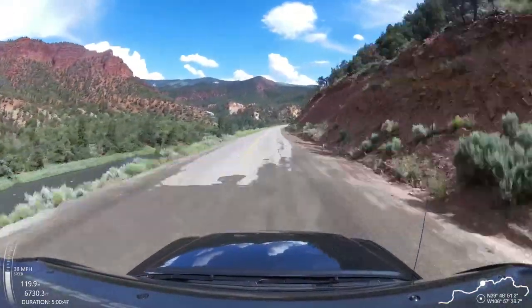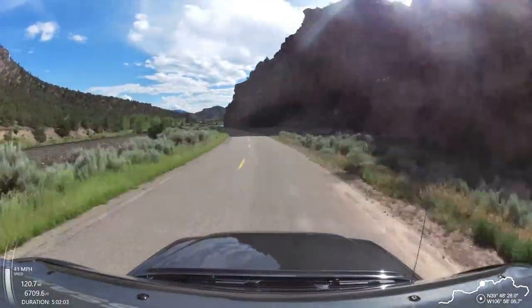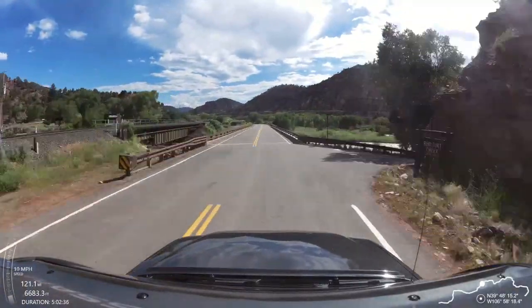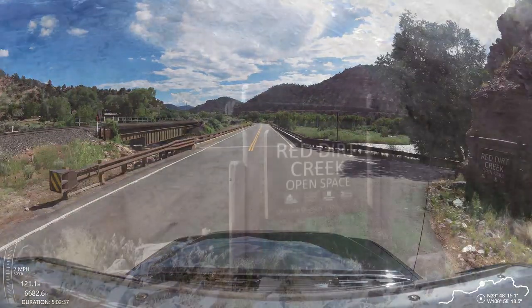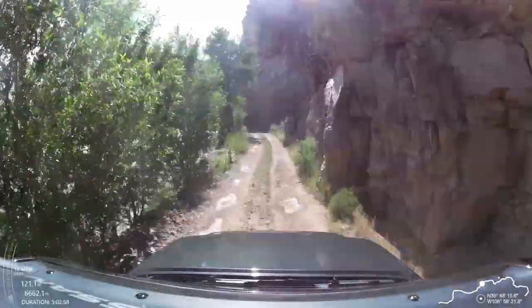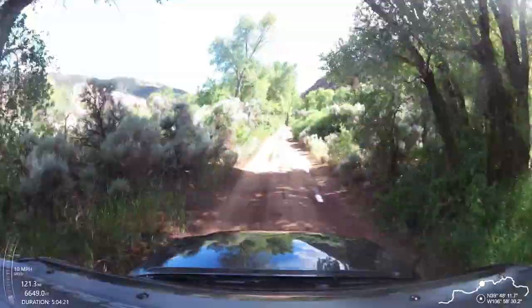Eventually the pavement resumes, and now we're going to start looking out for Red Dirt Creek open space. This leads to a very cool little park and also connects to another trail, Derby Mesa, that comes back to Colorado River Road. But we're not going up that far today. It's just a really beautiful place to stop. My camera's having trouble focusing, it's so beautiful here.